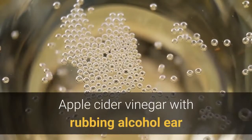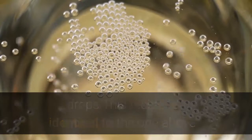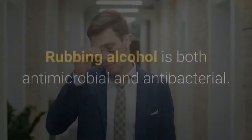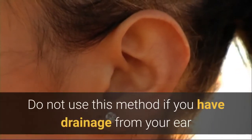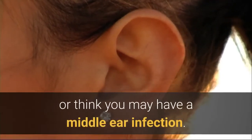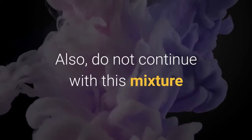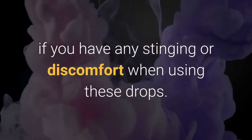Apple cider vinegar with rubbing alcohol. Ear drops. This recipe is identical to the one above except it involves rubbing alcohol instead of warm water. Rubbing alcohol is both antimicrobial and antibacterial. Do not use this method if you have drainage from your ear or think you may have a middle ear infection. Also, do not continue with this mixture if you have any stinging or discomfort when using these drops.